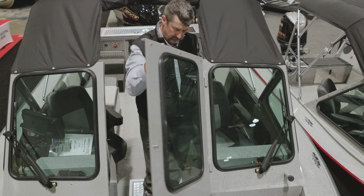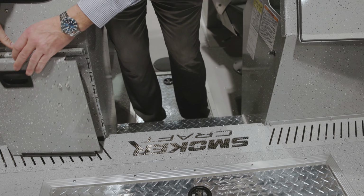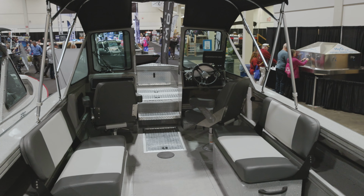Basically, interior-wise in this, we've got a couple of jump seats, we've got a large back end, very, very high freeboard, and this is also one of our heavy gauge welded boats.